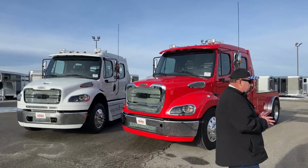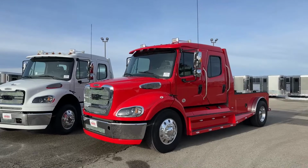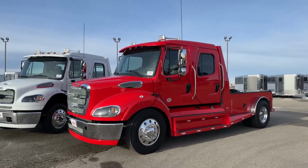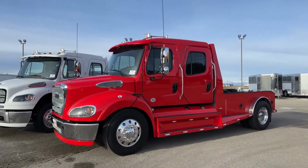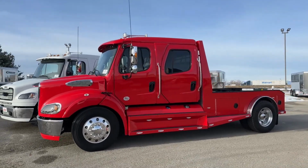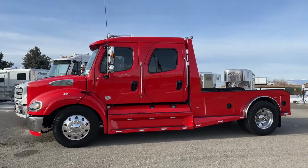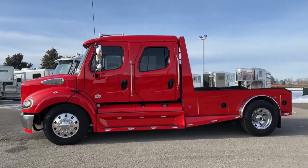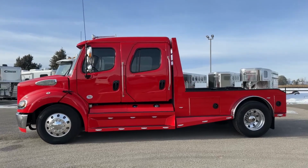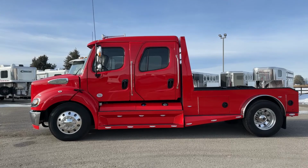This is a 2022 Freightliner M2 112. Both these trucks are the Summit Hauler conversion. This truck is actually used. It has 11,500 miles on it. So that is a huge advantage to this specific truck.